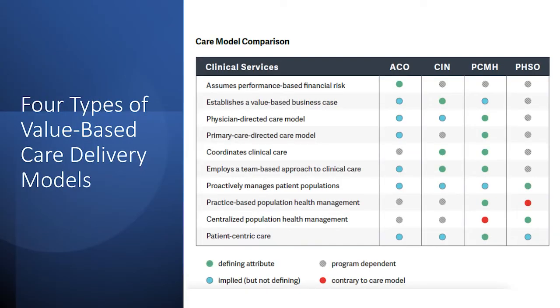Now, again, PCMH is a model that emphasizes the role of a single patient-selected physician who ends up being the quarterback or the gatekeeper to ultimately be responsible for planning, delivering, and coordinating patient care, both within the care center in the ambulatory side, but also trying to keep them out of the hospital side.